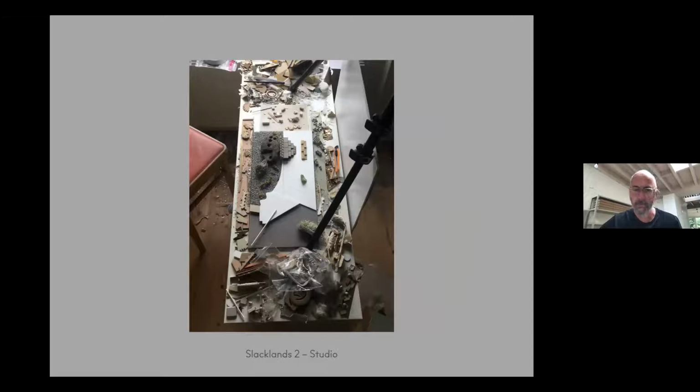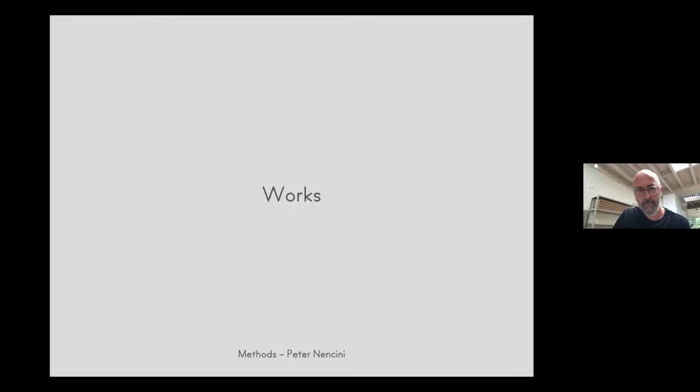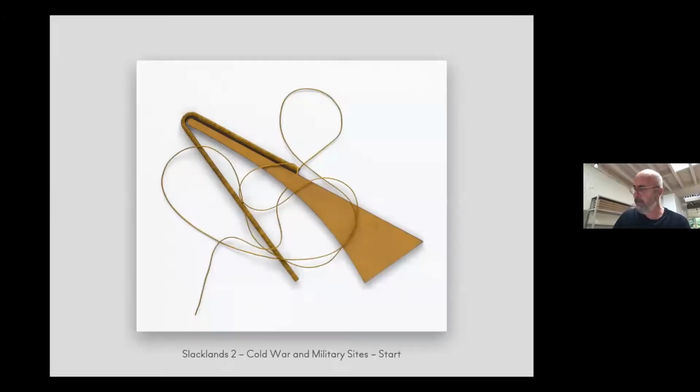And it was tidied up afterwards over a period of months. And that's an oblique view of one of the compositions, so you have an idea of the sort of dimensionality of the compositions, which is shot from top down. So here are the works, and I can flick through these quicker so that we have time to have a conversation.